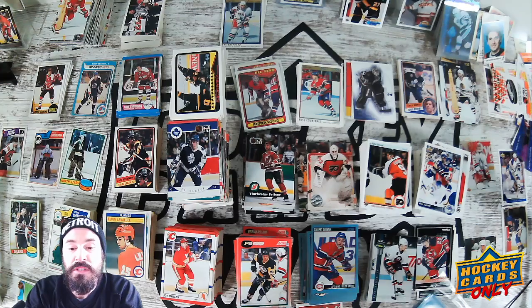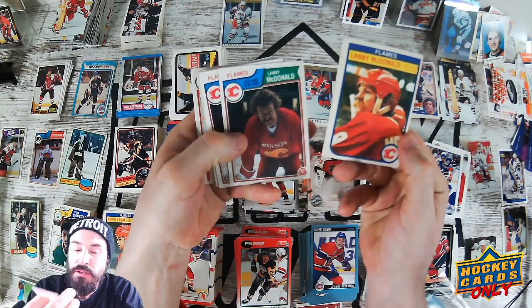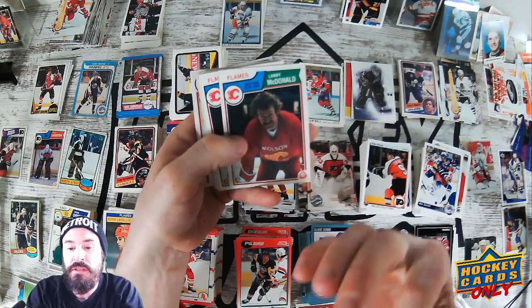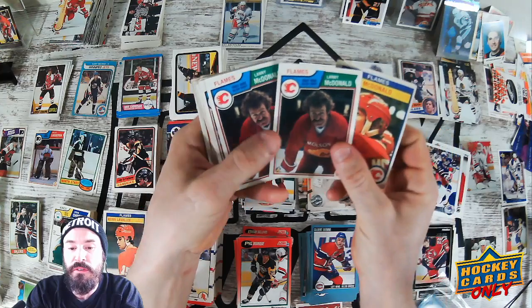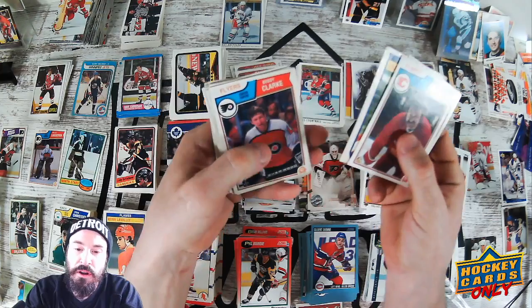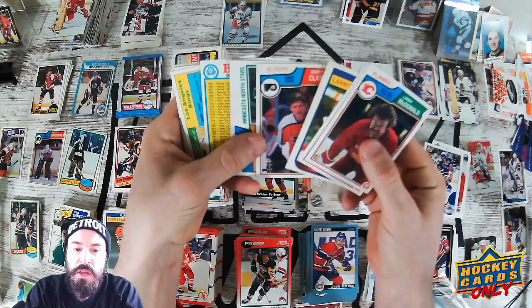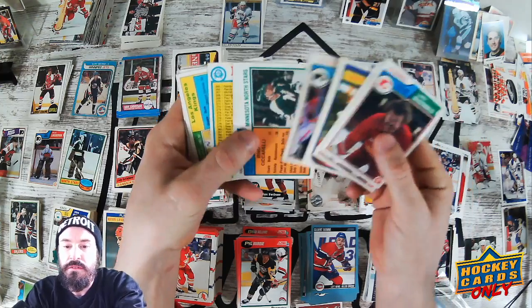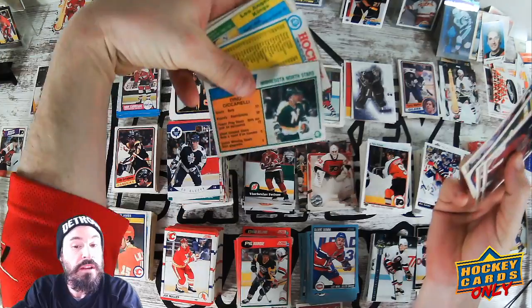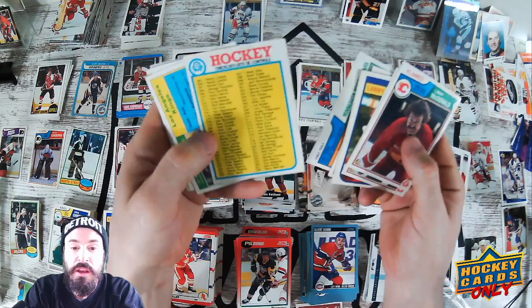We found this Lanny McDonald. I think this is a 73, 72. Here's the 73s. So quite a good score for Lanny McDonald. He's a Hall of Famer. This Bobby Clark card I wanted to look up because it was in kind of good shape. A Dino Ciccarelli. An unchecked checklist, this is probably the most valuable card. Then a Marcel Dionne.